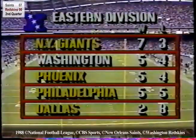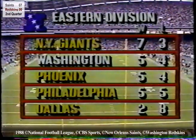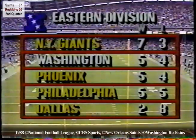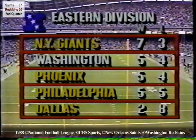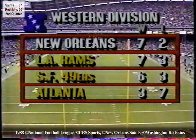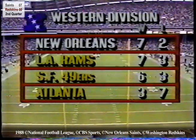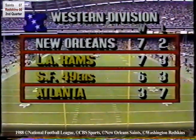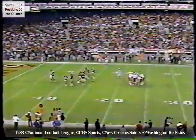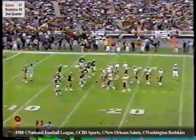So jumbled maybe. Let's see what happened. Now the Giants improved to 7-3. Washington, playing right now, is 5-4. Phoenix, playing the 49ers right now, is 5-4. The Eagles beat the Rams, so they're 5-5. And Dallas is 2-8. And here's the NFC Western Division situation now. The Saints at the moment are still on top at 7-2 and playing. The Rams lost to Philadelphia, so their record is 7-3. And the 49ers are playing Phoenix. Who knows?